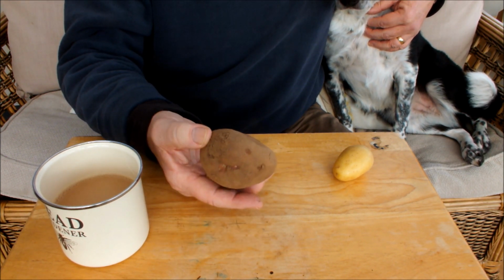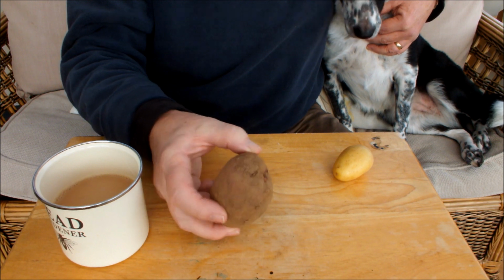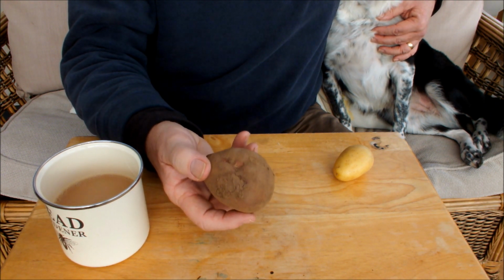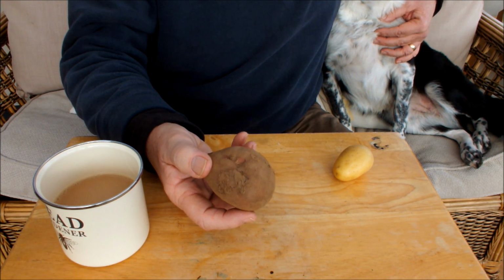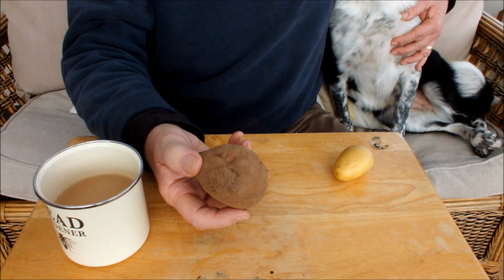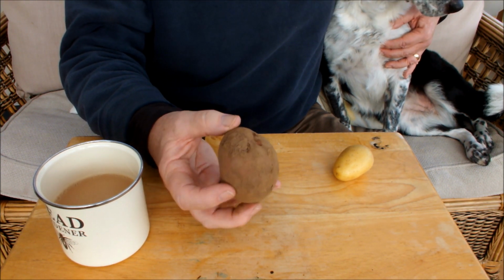Look at this potato, for instance. I think this is Romano. Now you can see that potato has still got the dirt on it. So when was that ever sprayed with anything? You know, I'm going to eat that, and let me tell you this: if someone told me that potatoes in the store were sprayed with a growth retardant, I don't think I would want to eat them. Would you? Would you eat a potato that you thought had been sprayed with growth retardant? I don't think you would.